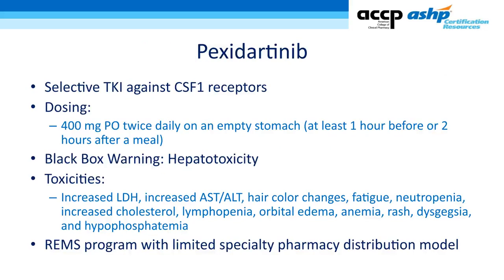Pexidartinib is dosed at 400 milligrams by mouth twice daily on an empty stomach. It does come with a black box warning for hepatotoxicity. Additional toxicities included elevated LDH, hair color changes, neutropenia, lymphopenia, orbital edema, and also the main reason for discussing pexidartinib is the fact it comes with a REMS program, which has limited specialty pharmacy distribution. Providers and patients must be enrolled in the REMS program, and pharmacies must be certified with the program and assure that prior to dispensing, the patient has been authorized for treatment.